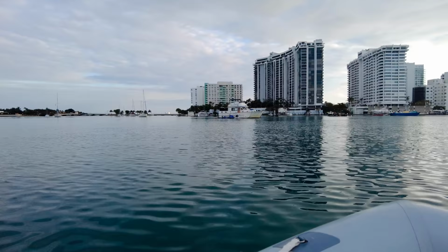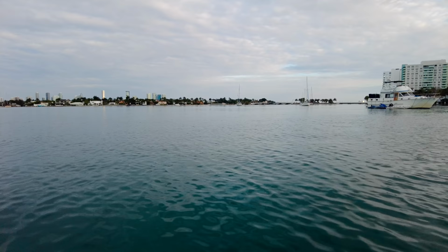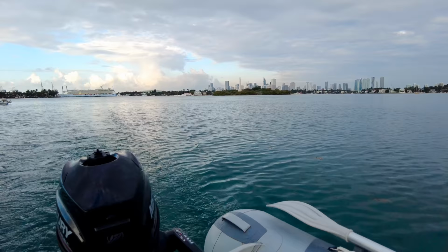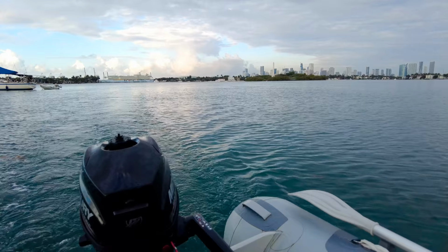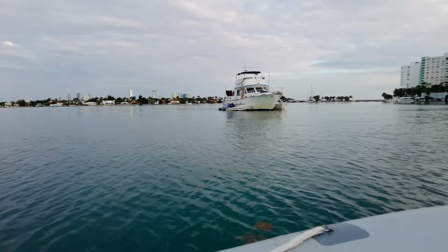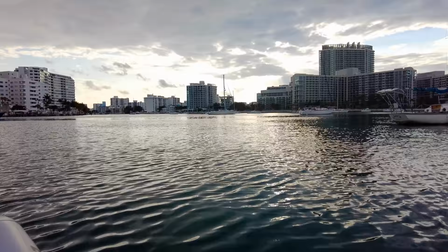We're about to get in here. Now, this is, like I said, the bridge, the causeway, which is the Venetian Causeway. In the Venetian Causeway, you can go towards Miami Beach as well. Look at the backdrop of Miami. Some of these hotels here, I don't know which ones, I think it's the Mondrian, maybe one of them. And we've done riding tours through all these areas.